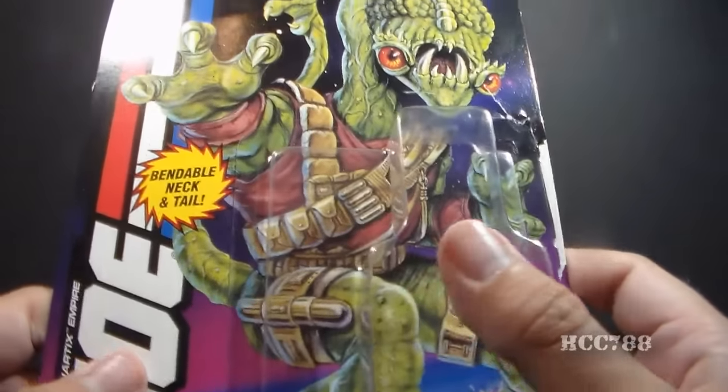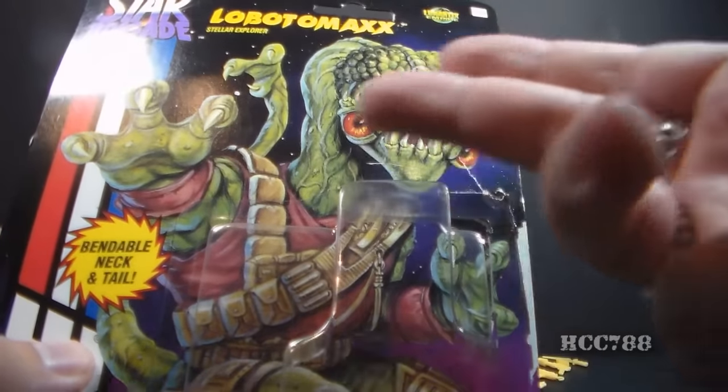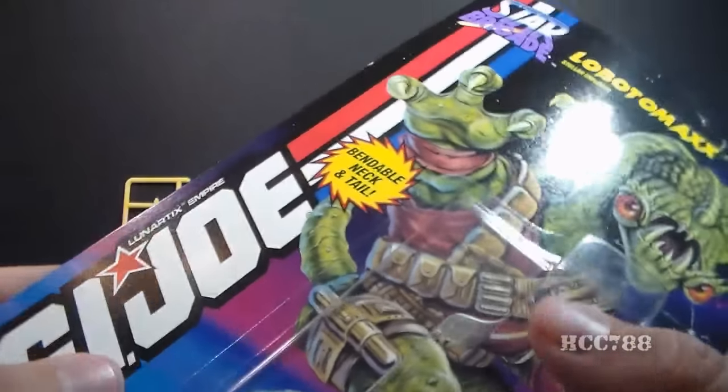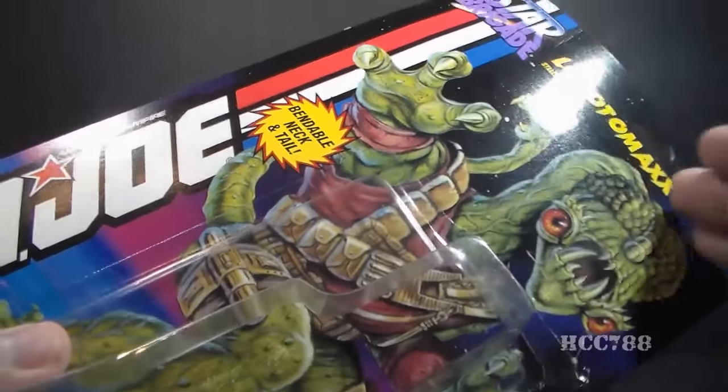Let's look at the packaging for Lobotomaxx. I have his full card back here, and this is how they tried to sell this thing to kids. We have some card art here, but it doesn't look very much like the card art we got on earlier G.I. Joe. We have the traditional G.I. Joe logo, but it runs along the side of the card rather than the top.